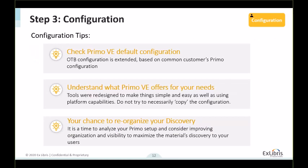And in this area of the configuration, we would like to give you some tips in terms of how to configure features in Primo VE. First, before you configure a new element in Primo VE, check what the Primo VE default configuration is. Because Primo VE contains a lot of OTB Primo local fields and configurations that could be set in Primo as local data, but in Primo VE, we created them by default because we found that those are the commonly created configurations by customers. For example, I think the meaningful area is the local fields. A lot of Primo local fields, which were commonly created by customers, are created OTB in Primo VE.